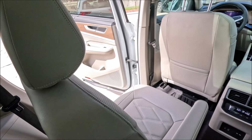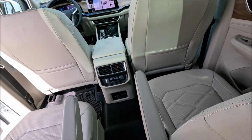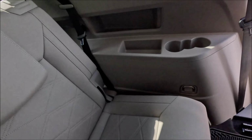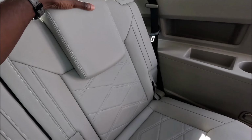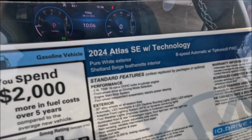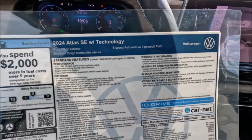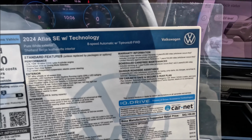I mean, wow. I love the captain chair option. We haven't had an Atlas with one yet until now. And yeah, this is awesome. So let's do the sticker breakdown. We have the 2024 Atlas SE with technology and pure white exterior with Shetland beige leatherette. And you have the eight-speed automatic with Tiptronic for front wheel drive.